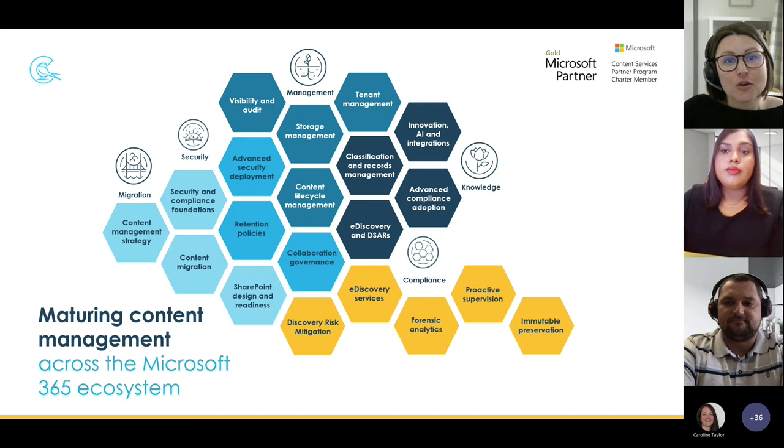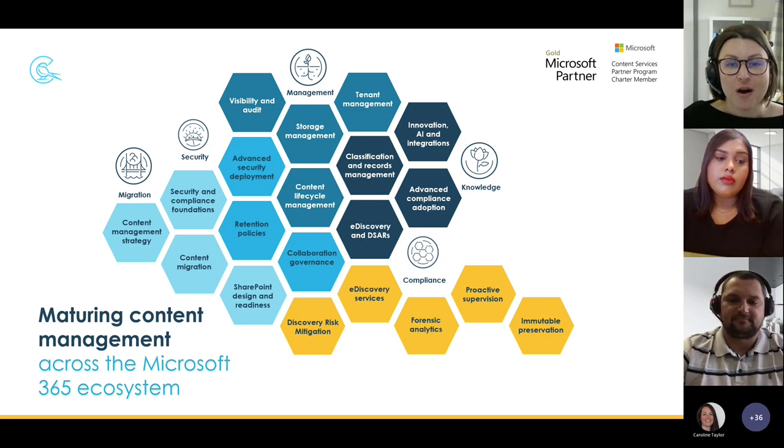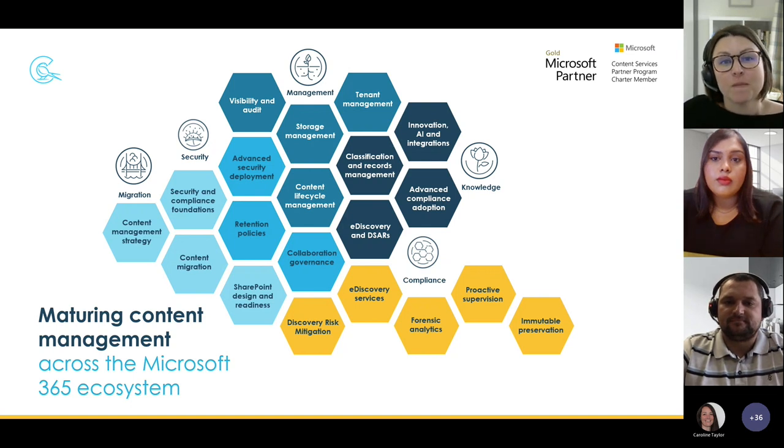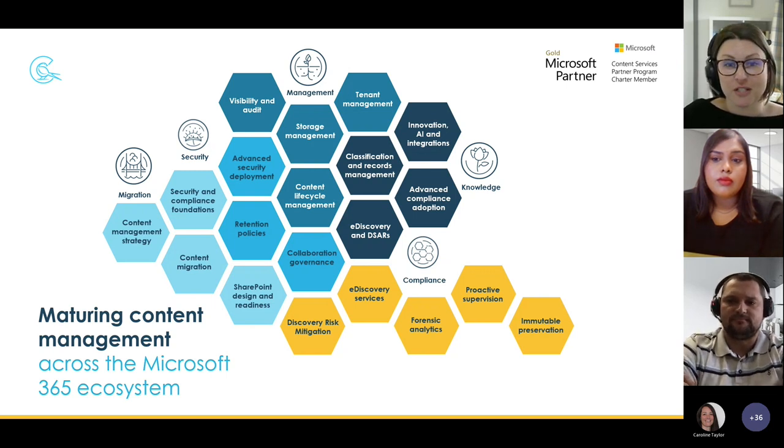For those who don't know us already, just some quick context. We are a Microsoft partner around the area of content management. So we help organizations mature their approach to reducing their risk profile of their content in Microsoft 365, migrating data and managing that data as cost efficiently as possible, but ultimately opening up the value of that content so that you can be surfacing it for your business advantage.